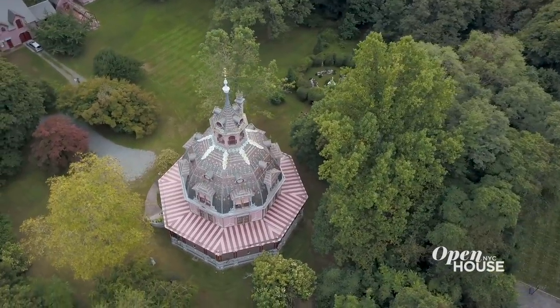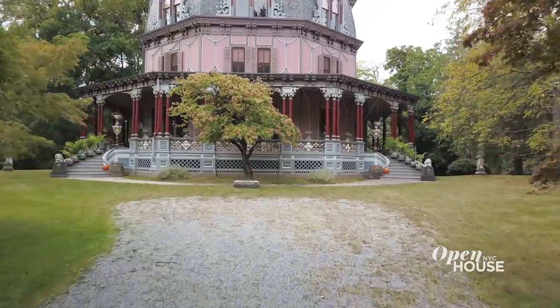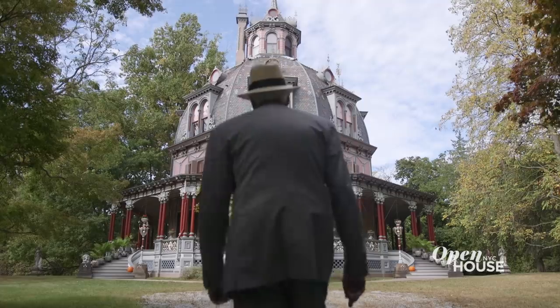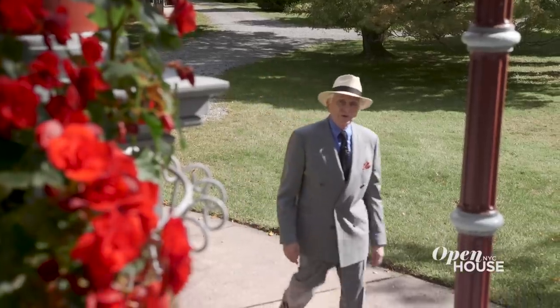Hello, and welcome to the Armesteiner Octagon House. I'm Joe Lombardi. I'm the restoration architect and the owner of this magnificent house. This home is filled with things you cannot see anywhere else in the world, and I'm real keen to show them to you. It all starts with the house itself. Look at this. This is the only domed, eight-sided Roman temple form house in the world.